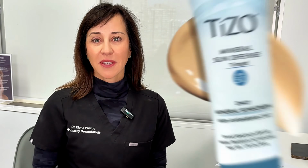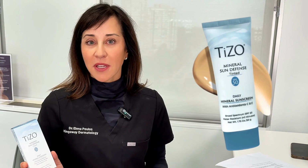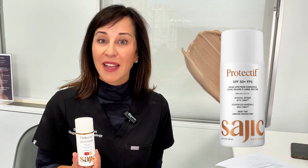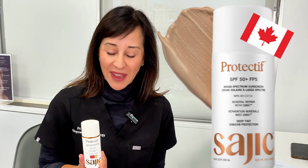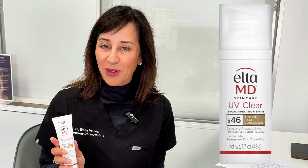One of my favorites is the Tizo brand. It's a mineral-based sunscreen, and I do find it to be really quite waterproof. Sajic is a sunscreen as well, which is predominantly mineral-based, has a tint to it, very waterproof. This one here is an all-Canadian product for somebody looking to support Canada. And Elta, which has also been around for many years, comes with a mineral-based tint, also a very popular product.